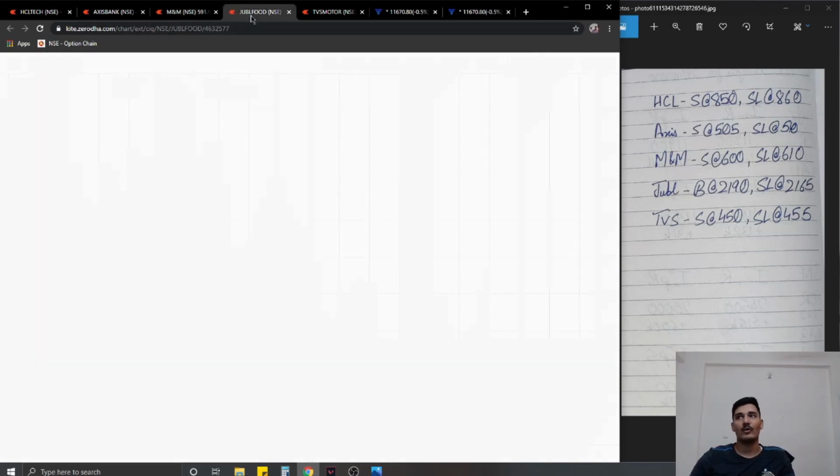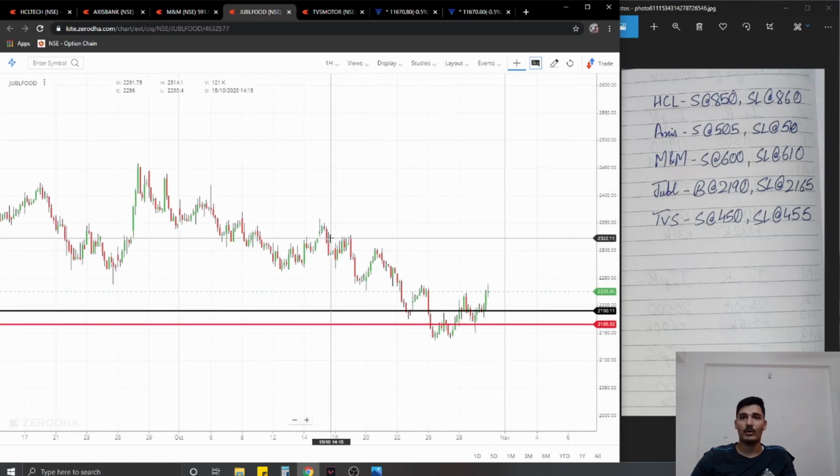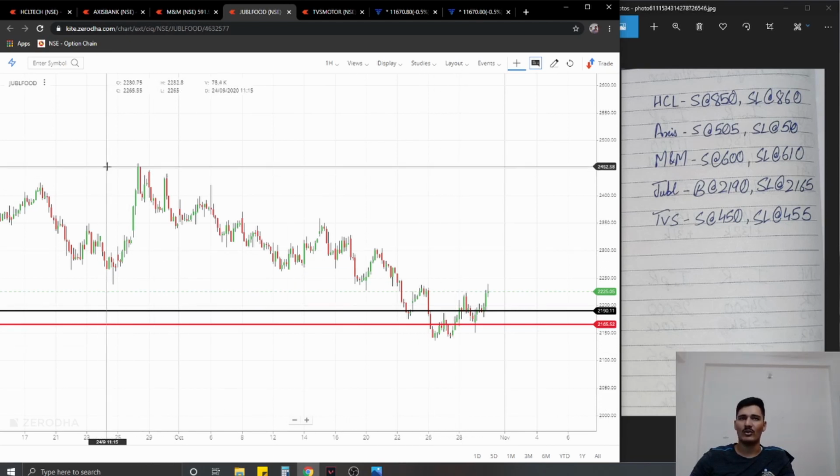Moving on to the fifth, Jubilant Foods, and the only long position that we have for tomorrow. Jubilant Foods was in a big downtrend from the 28th of September. It started from 2450 and ended at 2150. So it's a strong downtrend, lower highs consistently.